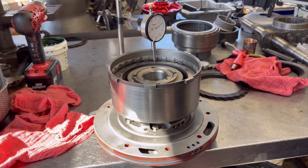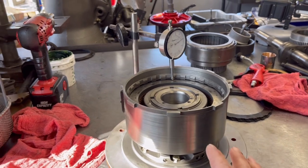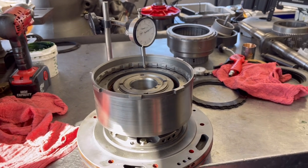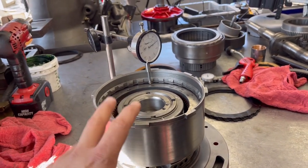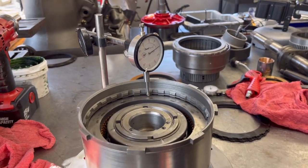All right, well, we're back from lunch, and I finally got John Cope, the principal, paid up. So when we were putting together this drum, the clearance was either too tight or too loose. It called for 50 to 70 thousandths, and on the tight side, it was 25. On the loose side, it was about 100. We went to his friend Mason's at K&M Transmissions, and he hooked us up with the correct parts.